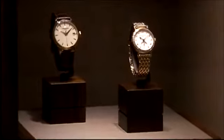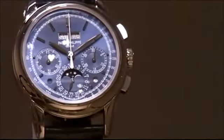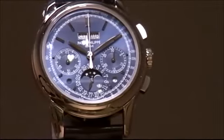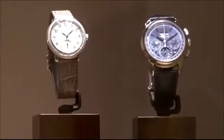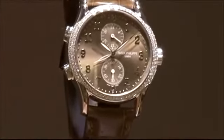But it's the complicated craftsmanship that puts Patek Philippe in a category of its own. The watches take at least a minimum of a year to make. We have over 200 different styles, so everything is fundamentally a limited production piece.